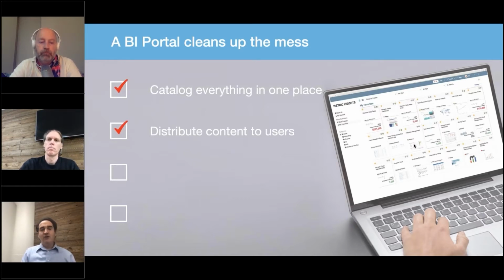So if all you do is create a portal, create a solution where people have to go to find the content, if they've got to go to one place rather than 17, well, you've made it a little bit easier, but really you haven't solved the fundamental problem, where users just don't have enough time to consume the content.